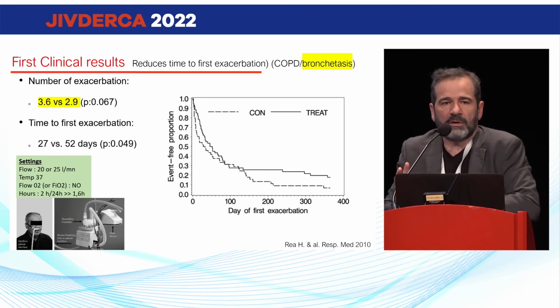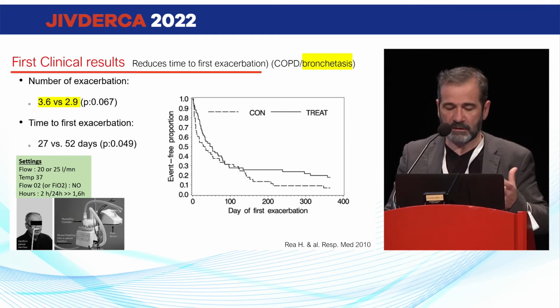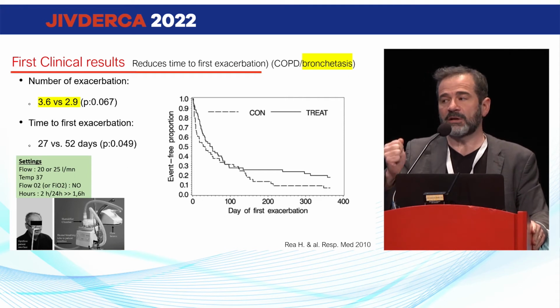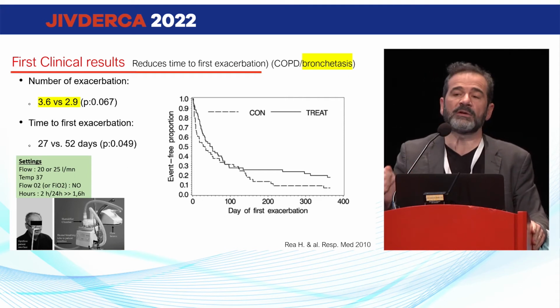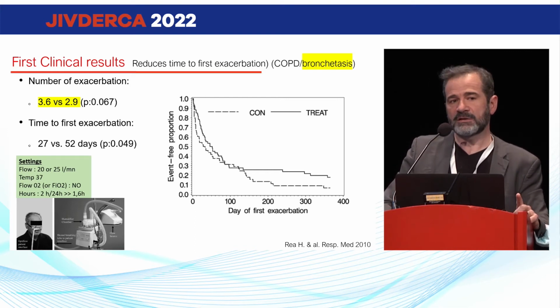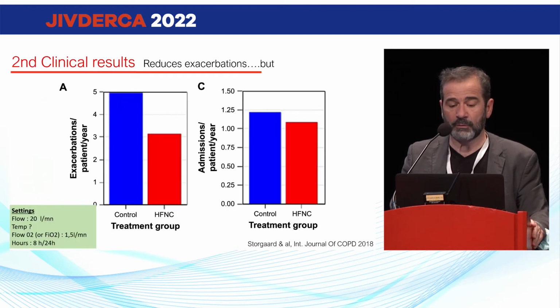So it's really the treatment in the part humidification, well tolerated, and okay, they show a decrease of exacerbation, but especially why? Because the majority of COPD patients that were in this study had bronchiectasis, and it's probably a bias to explain the positive result.